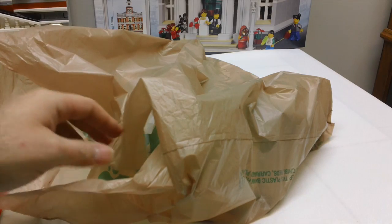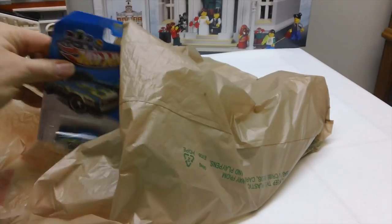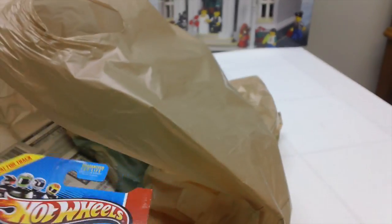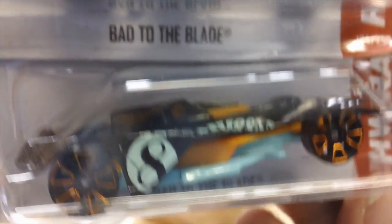The epicness is my Toys R Us. My Toys R Us is just now starting to put the Q Case from 2013 on the pegs. Okay, so on the pegs, I found two Q Case treasure hunts, Bat of the Blade. Two of them on the pegs.